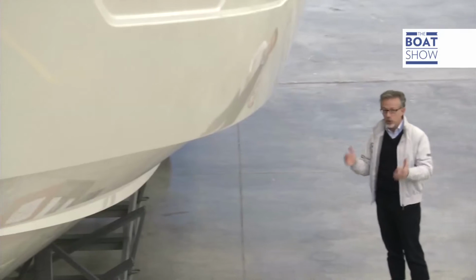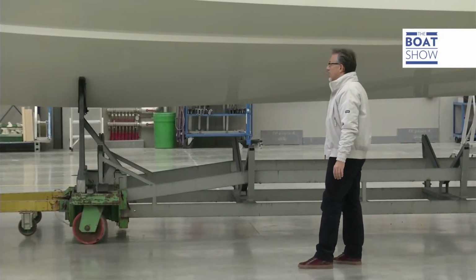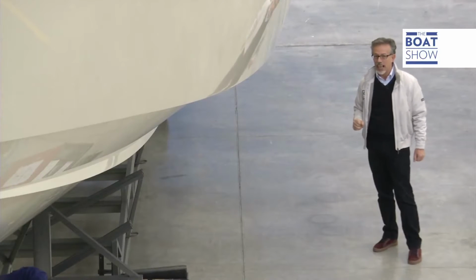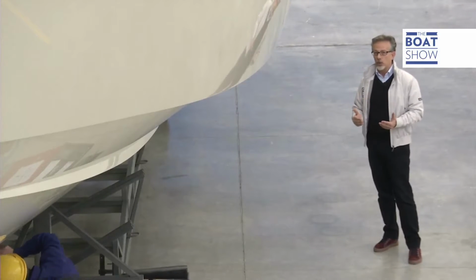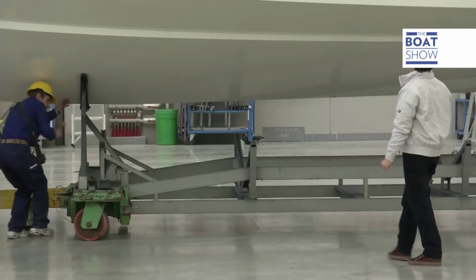And a new boat is born, just out of the mould. It's been well made, following all the right procedures. Just look, it's a perfect, shiny hull. No need to retouch it, or send it to the body shop and add plaster and paint. It's good as it is, very good indeed.